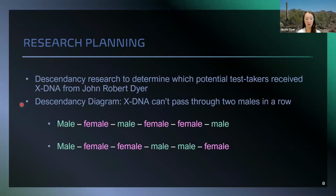And then in our descendancy diagram, we just want to remember the tip that xDNA can't pass through two males in a row. So for example, this first one, if it passes from John Robert Dyer to one of his daughters, then to another male, then to a female, and to a female, and then to a male, that would be fine. This male has xDNA, who he received from his mother, who she got from her mother, and she got it from her father, so that's fine. What about the second one? If John Robert Dyer passes it to his daughter, who passes it to her daughter, who passes it to her son, would he then pass it to another son? No, right there, that would be a break in the xDNA, so this line wouldn't work.